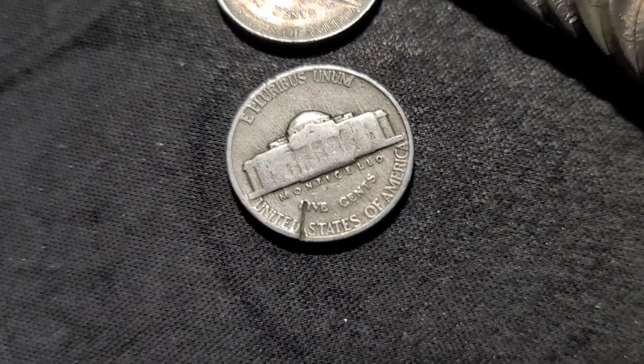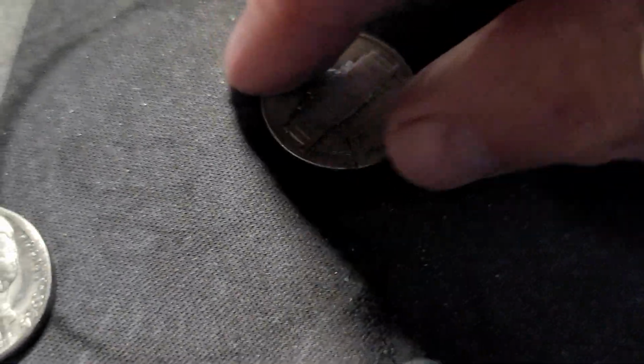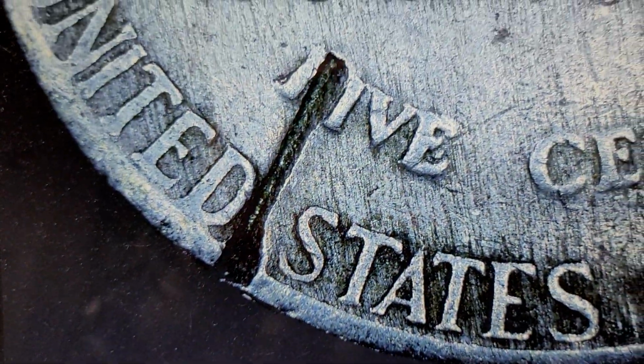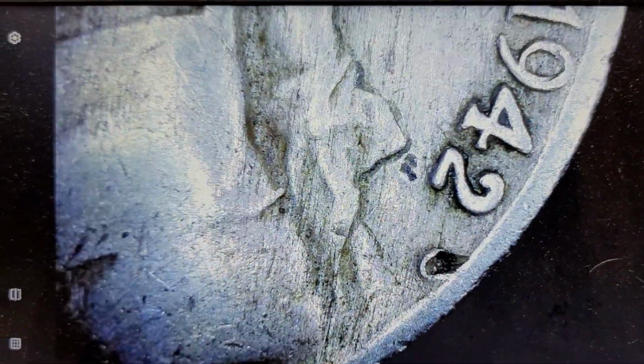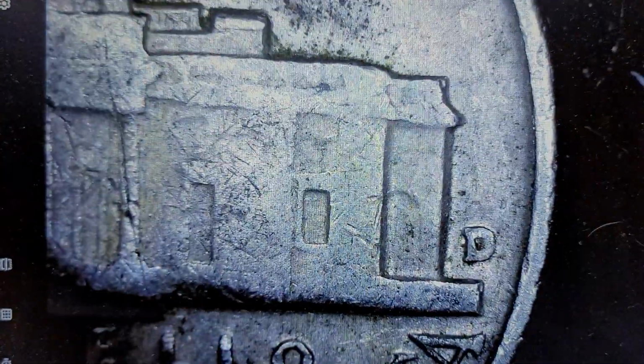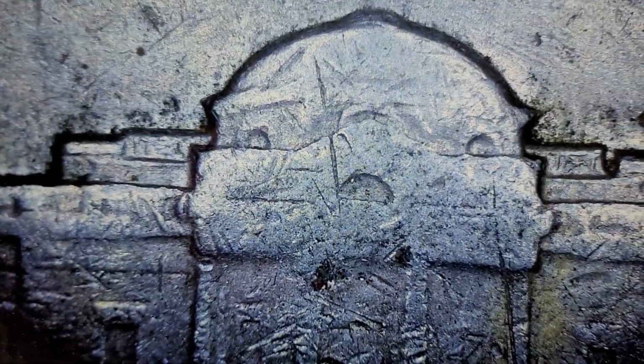And it is not. Is this damage, or is this like a cracked planchet or something? That looks like damage. Yeah, that was crimped by something. That's unfortunate. We have a 1942 and 1958 out of Denver. It's like a standard mint mark. All right, I'll bring you back in on our next find.